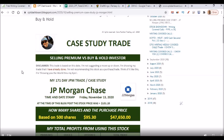So when I show you my numbers, it's all based on where I bought the stock and selling it at 101.20. The buy and hold investor bought the stock and sold it at 101.20. So all these numbers are meant to compare and contrast. I do not cherry pick the numbers. These are from my spreadsheets. This is what I made. This is what the buy and hold investor would have made.